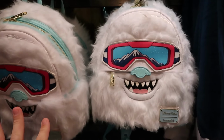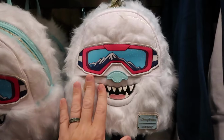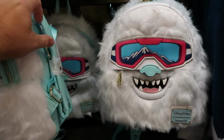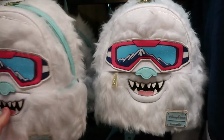Some more really cool Yeti ski merchandise. A Disney Parks Loungefly. You get the gold tone zipper pull. That's a big zipper compartment with the ski glasses. A really cool design though, where you can see the mountain. The backside is more of this frosted blue color. These are $90 a piece.